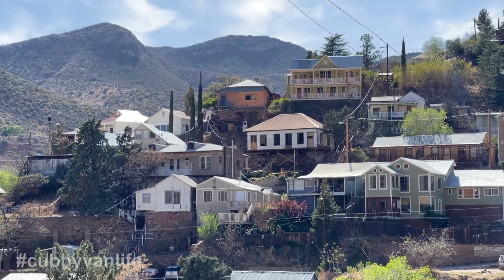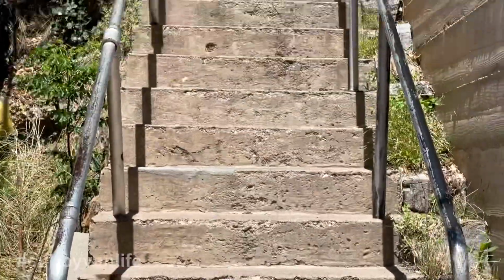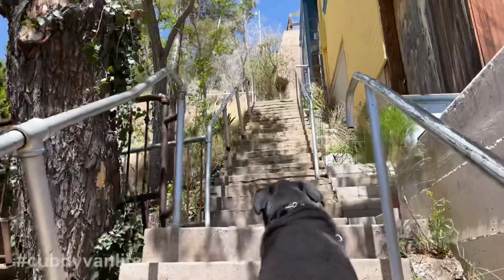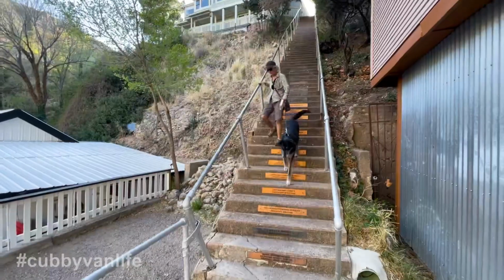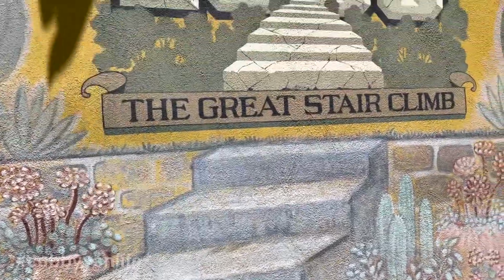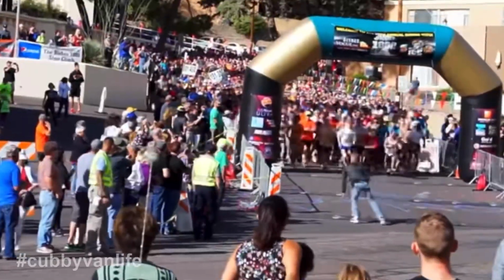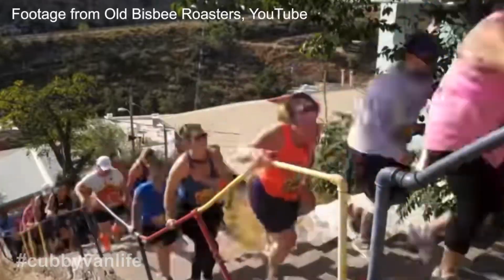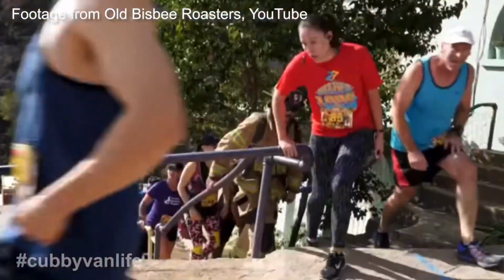Bisbee is really hilly. Super hilly, and if you're going to walk around Bisbee, be prepared to climb a lot of steps. In fact, the stairs are so famous, Bisbee has a race called the Bisbee 1000 Stairclimb. Apparently it got so popular that they had to limit it to 1,500 people. It happens every year in October. I think that would be a really cool race to do, something cool to see.